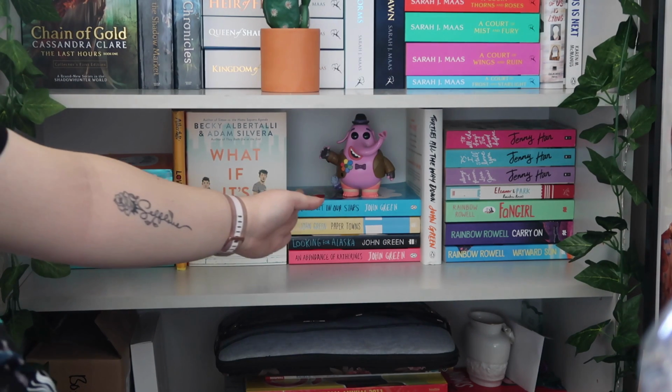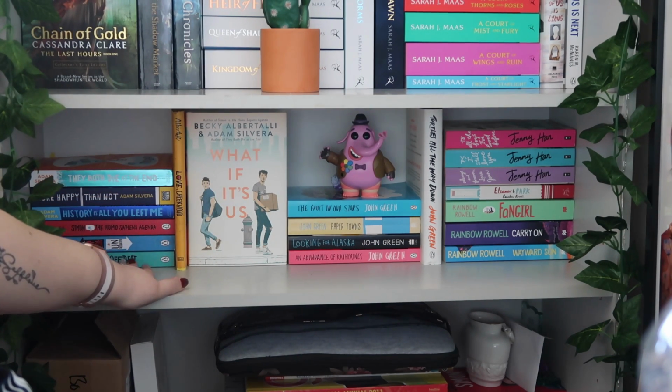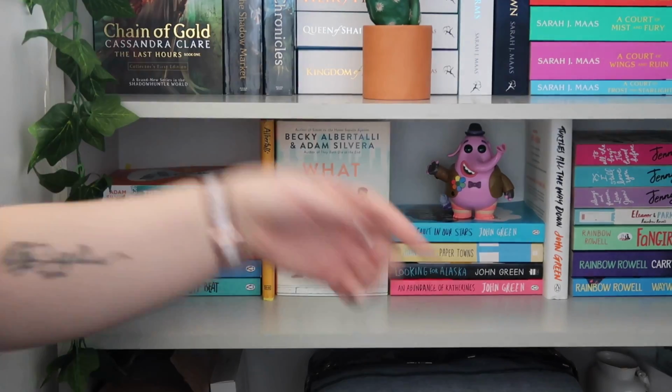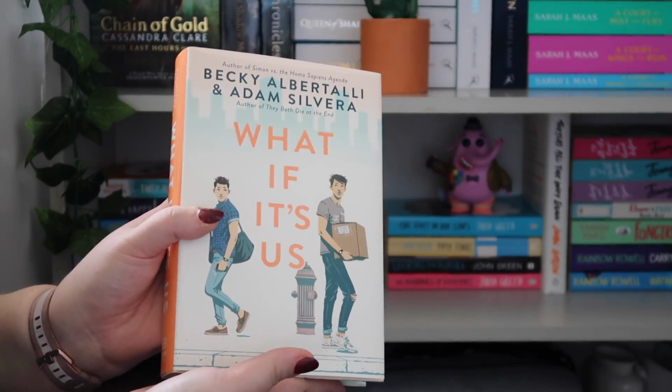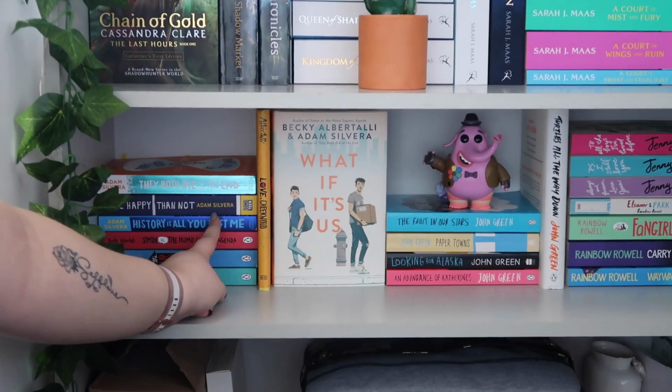Basically over here from this point onwards I have all of my Adam Silvera books and my Becky Albertalli books. So basically the one front facing is called What If It's Us. This basically is written by both Becky and Adam, so I put that there. And then over here I have all of Adam's ones.